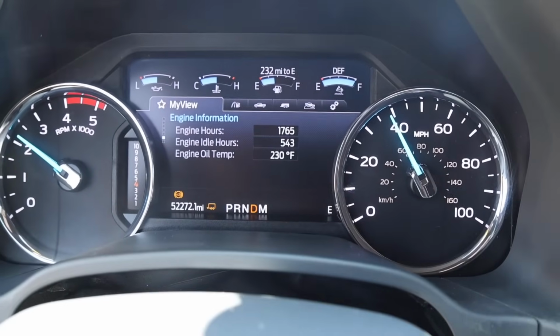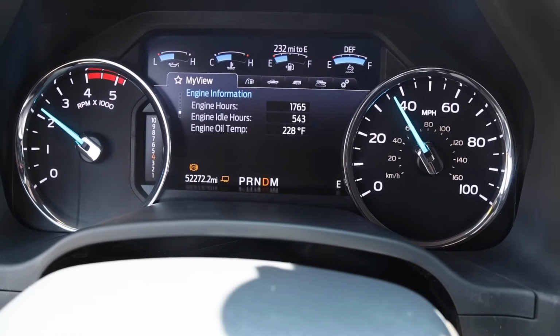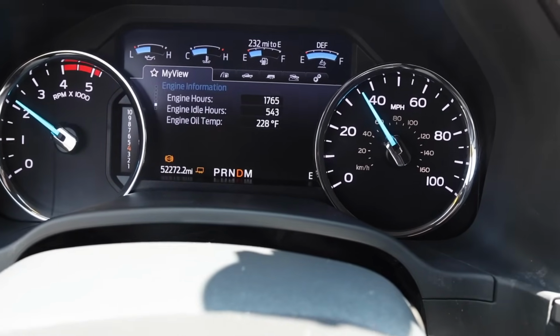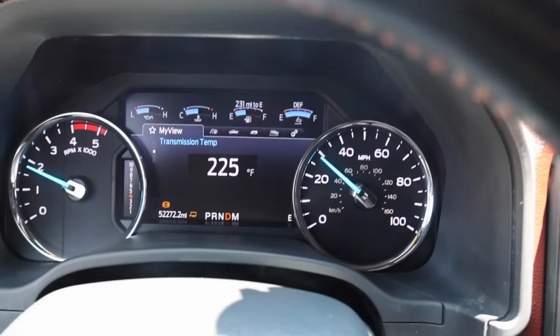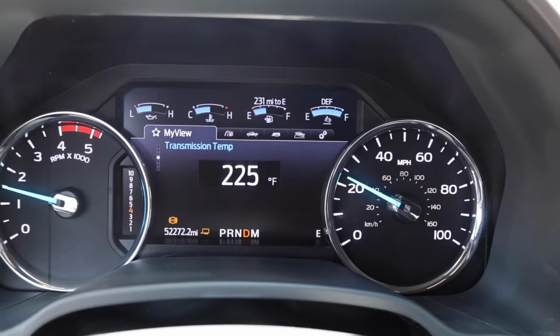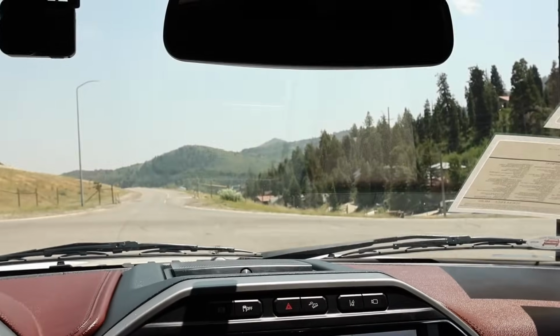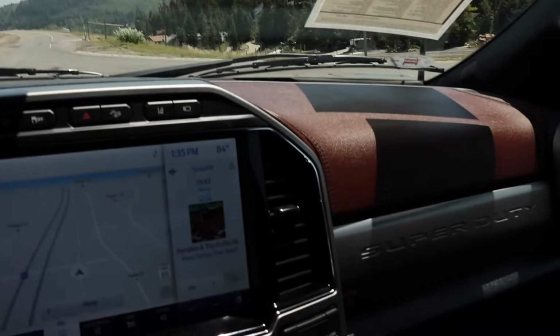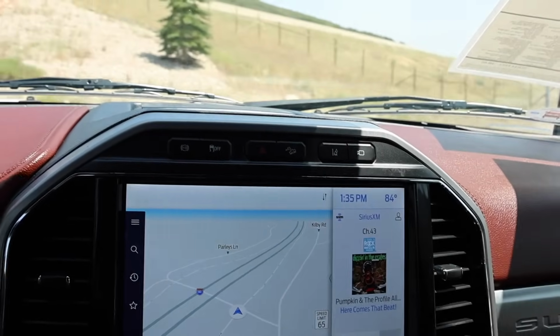Here are the temperatures. Exhaust brake is actually working pretty darn good. And then this is the transmission. I want to say we were at 223 with that 6-speed. But yeah, 225, not bad. I mean, it's only 84 degrees at the top here, but yeah, this truck did great.